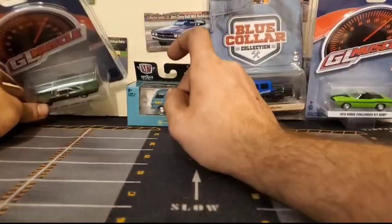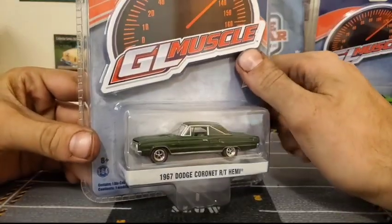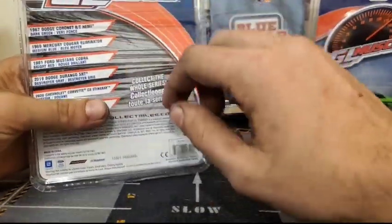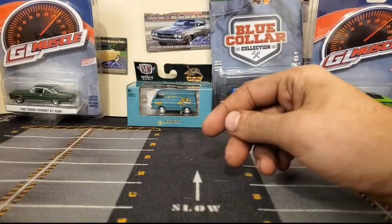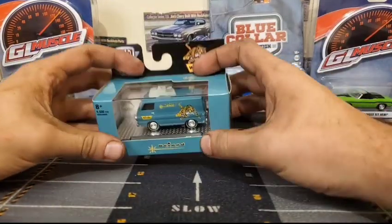Starting off, we have a 1967 Dodge Coronet RT Hemi in a nice dark green color. This is from the Greenlight Muscle series number 25. So we do have a couple of the other cars from this series. I don't know if I'm going to pull them down because my collection has grown quite a bit, so it will take me a little while to try and find them all, but believe me, I have some of those.